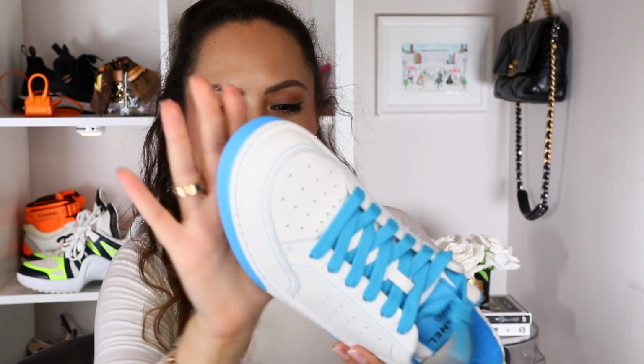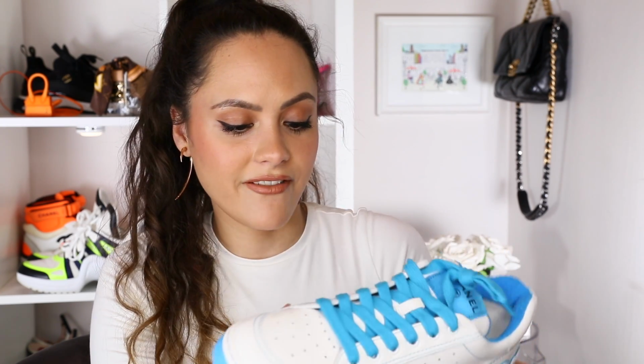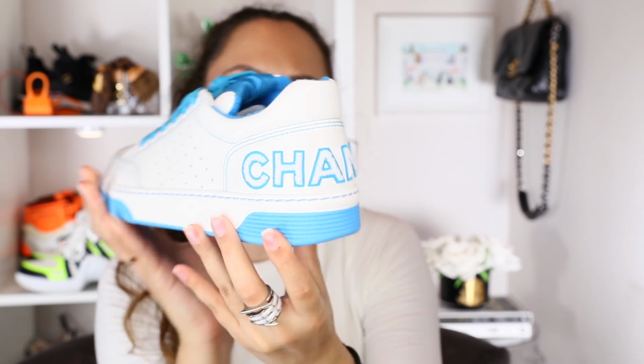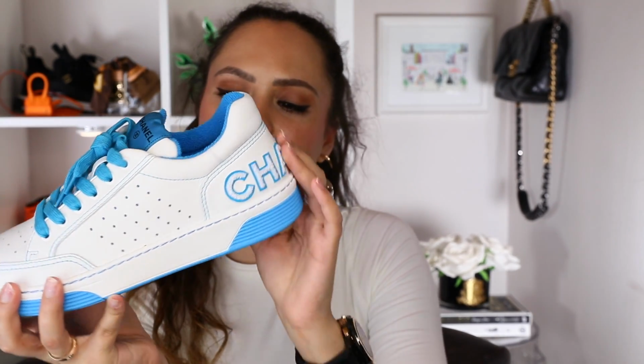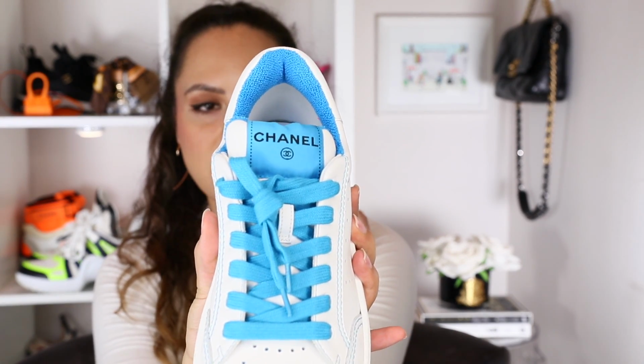Okay, so we have this glorious blue. We have the sole made in Italy. It's got the CC print there on the ball of your foot. I mean, just look at that. Then you've got the white, you've got the breathing holes. I'm not a sneaker expert like that, so good on you. Look at that little Chanel bit at the back with the terry cloth and the blue leather trim around it. Look at that little Chanel tongue there. She is to die for.